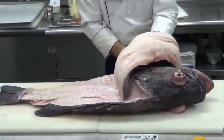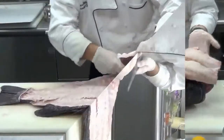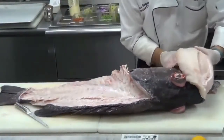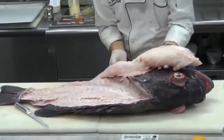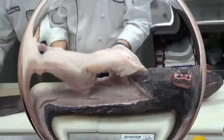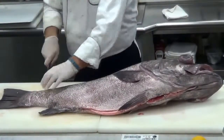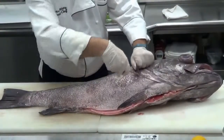They get the name wreckfish because they inhabit caves and shipwrecks off the Charleston Bump, a deep-water bank located about 80 to 100 miles southeast of Charleston, South Carolina. Though off the coast of the Carolinas is a major fishing area for wreckfish, they can actually be found all along the east coast and are harvested off the Florida Keys.